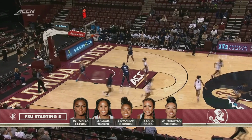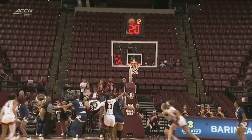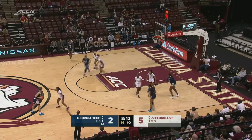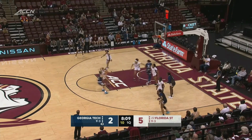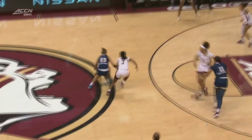Latson getting things going from long range for Florida State. Another look at that three from Tanaya Latson. Holds that follow through. Georgia Tech, a very strong rebounding team. Augusta with the spin move, now pulls up from the elbow. That is a smooth-looking stroke. Change game as well.